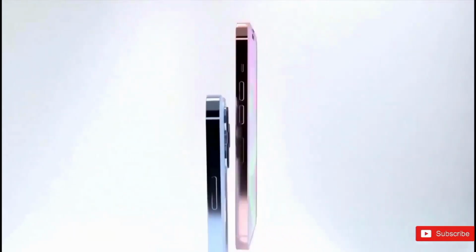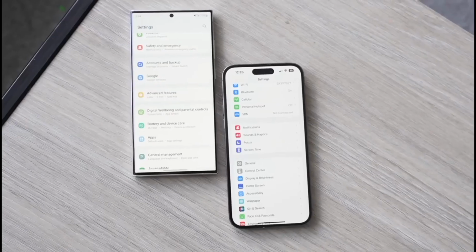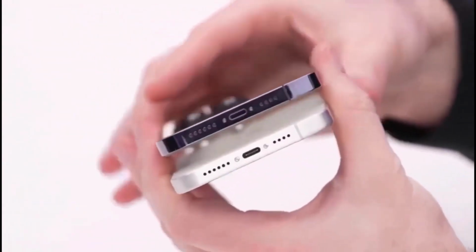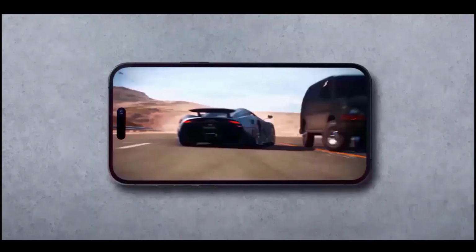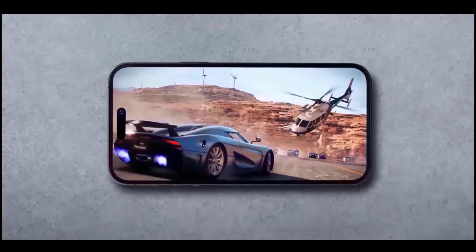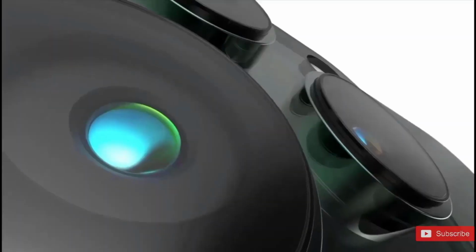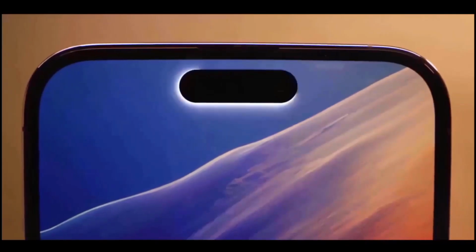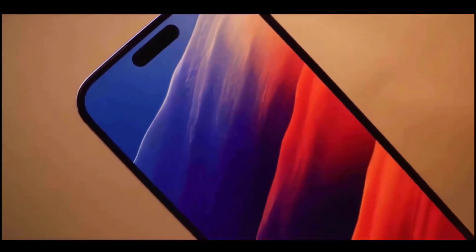Now we have a fresh hands-on video from YouTuber Unbox Therapy, who claims to have an iPhone 15 prototype. In his video, he compares it to the iPhone 14 Pro Max and shows us that the alleged iPhone 15 will have a brushed titanium frame, USB Type-C, and a refreshed large volume rocker in addition to a new action button. However, the video does give us a good look at what the new bezels will look like, and as you can see, they're much thinner than last year's, but there's no way that this is a prototype.